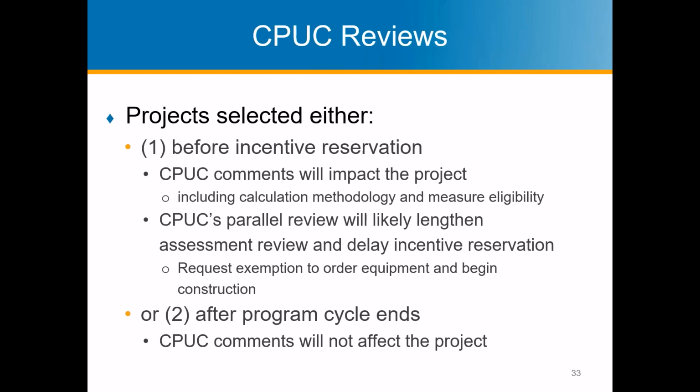So there are two types of reviews from the PUC. One is if they select an active project before incentive reservation, and another is if they select a project the year after a project has closed. So far we've seen both. Some on the call might be very familiar with these requests.